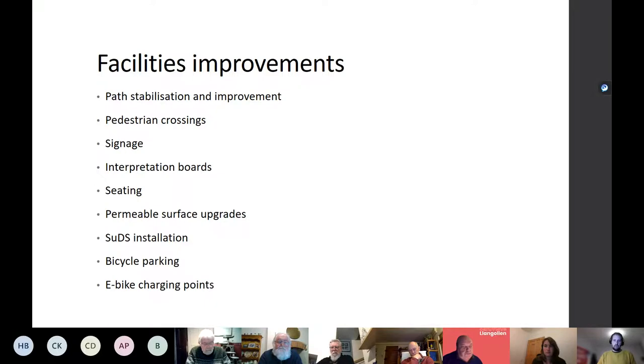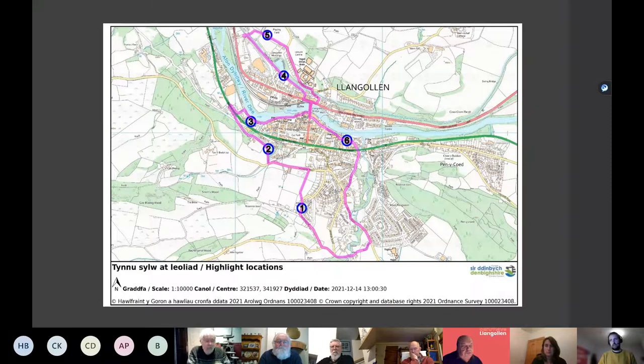So what we've done is focused in on a route around Llangollen, and you can see it highlighted here. The probably minutiae detail of it isn't particularly important, I don't think, at this stage. But what we did was look at Llangollen as a whole and found numerous existing green spaces within Llangollen, and identified a way of linking those places together, really, so that we could maximise the opportunities to show off green infrastructure opportunities to the community.